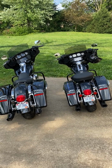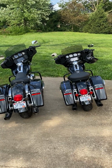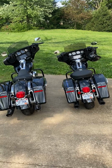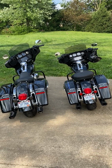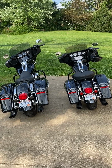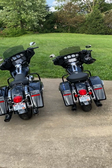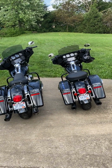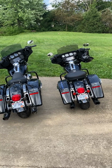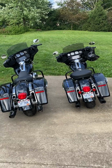All right, we have two 2019 Electra Glide Standards. Pretty much twin bikes. Modifications are very similar. Seats different, but the one on the left has the factory exhaust, and the one on the right was upgraded with Matte Black 909 Cobra neighbor hater mufflers, and we just wanted to show the difference in the sound.